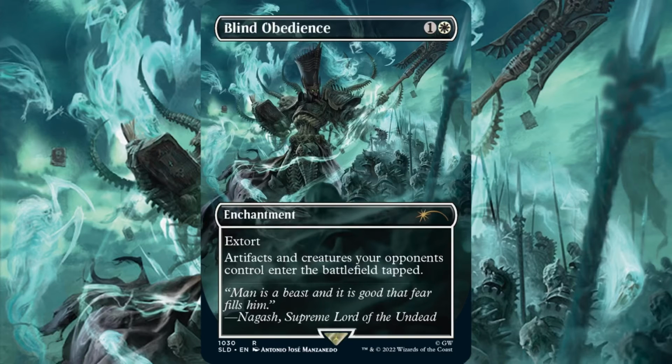You can then make sure that none of your opponent's creatures can block with Blind Obedience, the $7 enchantment from Gatecrash. Once again, you're getting great value, but this time it's a little more spread out across multiple cards. $40 worth of cards for 30 bucks, 4 Toyota Corollas.